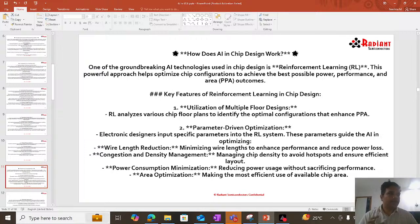Normally when we do physical design, we have to go through a churn of identifying the best floor plan for our block, subsystem, or chip level. But all these iterations can be reduced by using artificial intelligence based reinforcement learning. The reinforcement learning will analyze our design and try to come up with an optimal floor plan which best utilizes the available die area in order to meet the PPA requirement.